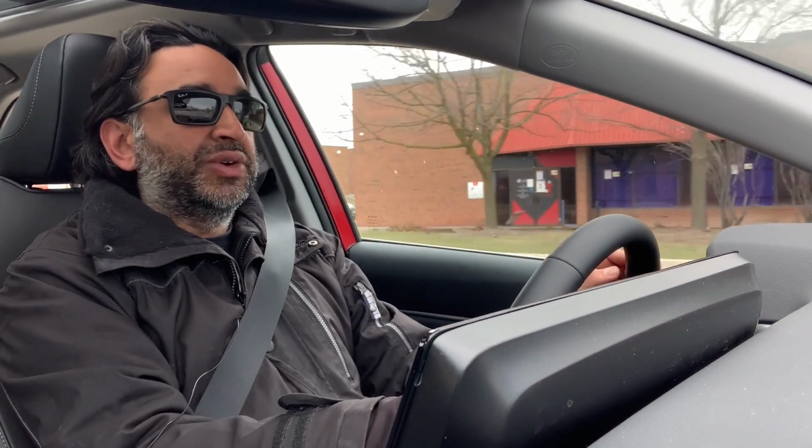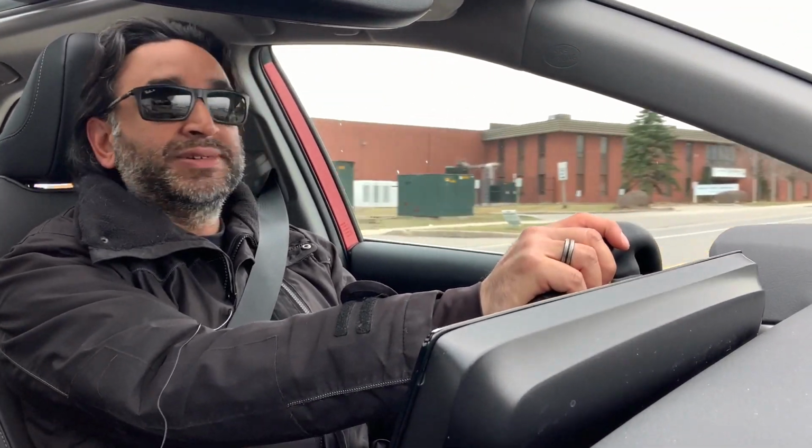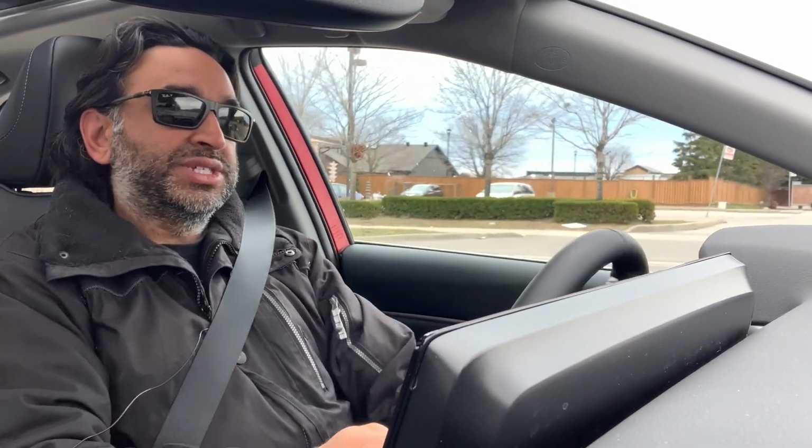And yes, this is the all-wheel drive model, so it is front-wheel drive biased. As soon as the system notices that there's a loss of traction, or when you need the all-wheel drive to kick in, it kicks in and puts as much as 50% of power to the rear wheels, so it's a nice even split.